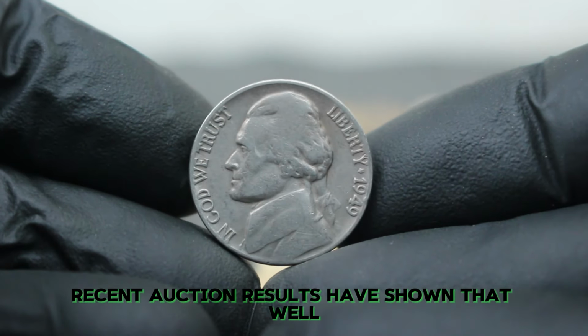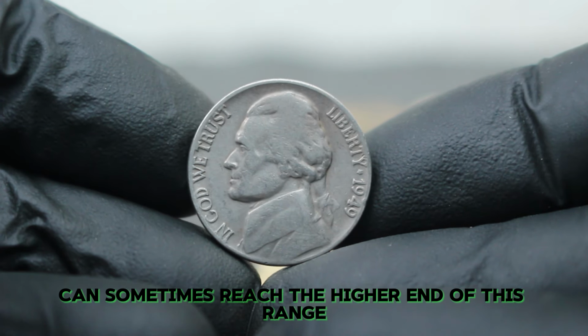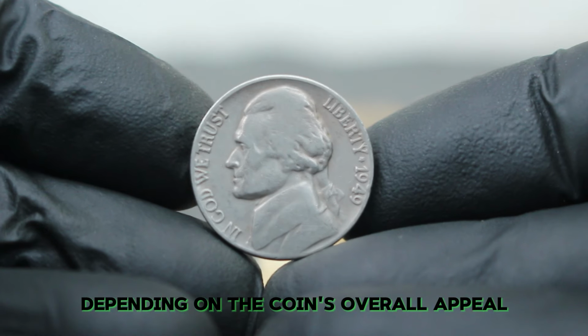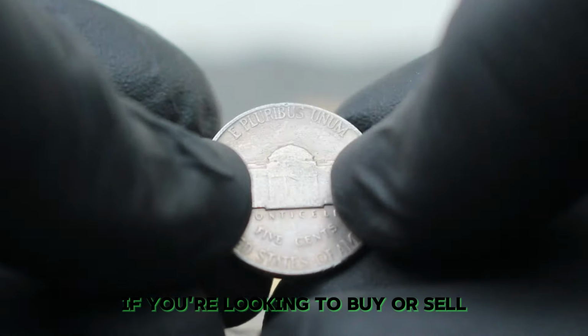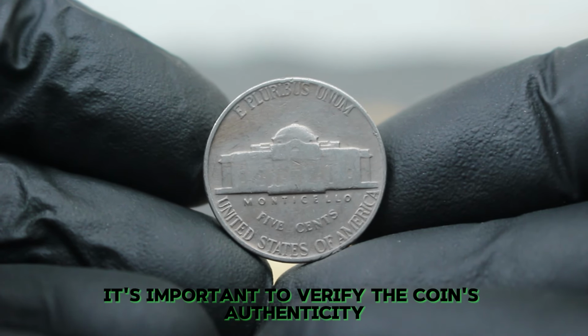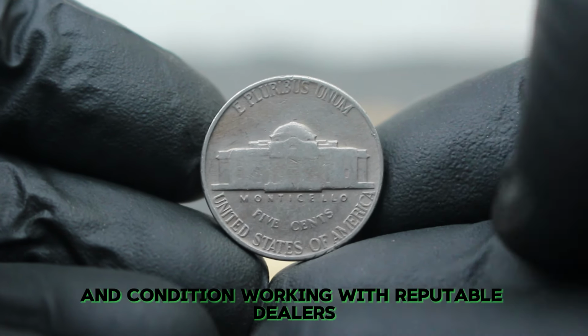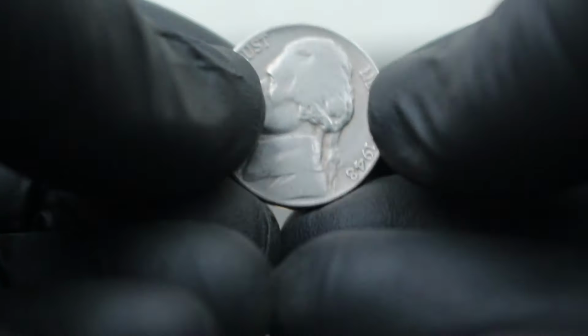Recent auction results have shown that well-preserved examples of this nickel can sometimes reach the higher end of this range or even exceed it slightly, depending on the coin's overall appeal and the auction setting. If you're looking to buy or sell a 1949 Jefferson nickel in fine condition, it's important to verify the coin's authenticity and condition. Working with reputable dealers and using grading services can help ensure you're getting a fair price.